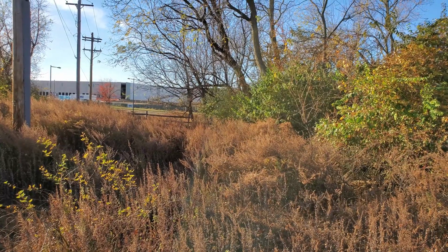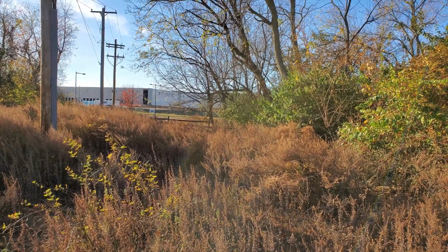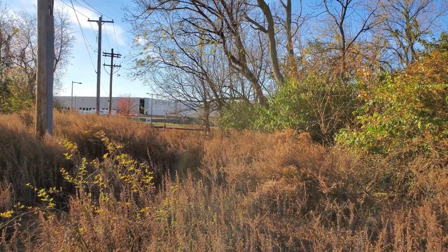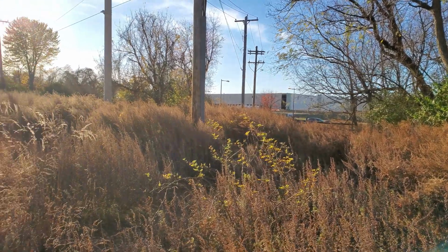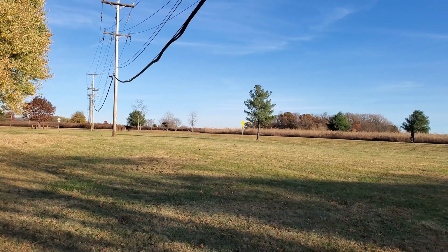All right, so we are now on the other side of all those weeds. You can see the fence down there, hopefully you can. And basically this road was just a straightaway from here all the way down to the road that leads to the Flyers field, because part of that road was actually Burling Road, and I can show you that on a map. So basically this was a straightaway right from where I am, right down that way.